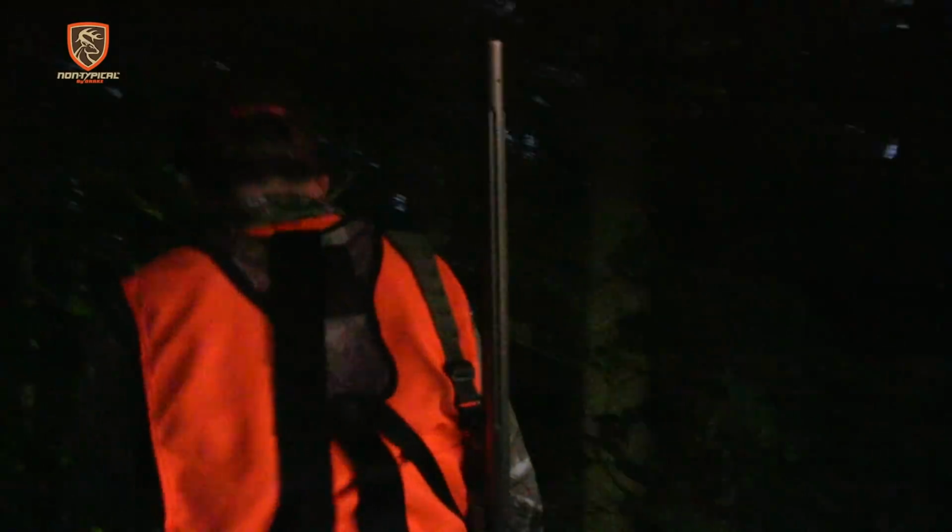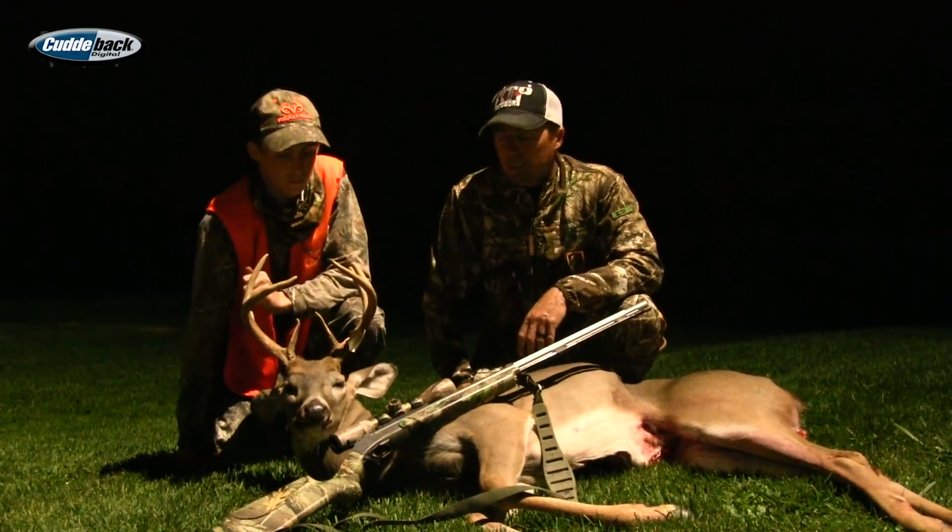Always enjoy these youth hunts, and this will be Jackson's last year going, so he's going to be either doing early muzzleloader or shotgun season or something like Zach's doing right now. But I think this is probably about the 7th or 8th year that I've taken these guys hunting, so it's going to be a little bit different next year, not being able to go out that youth season.